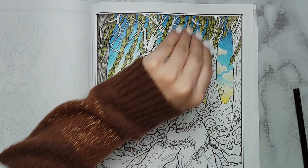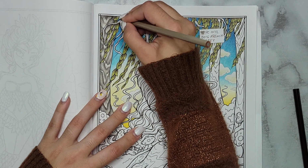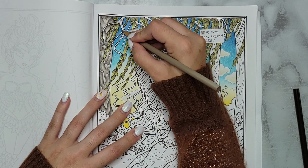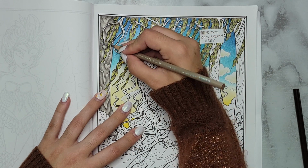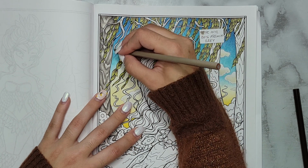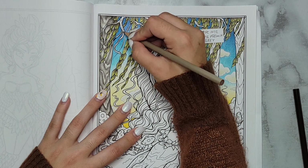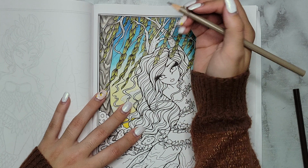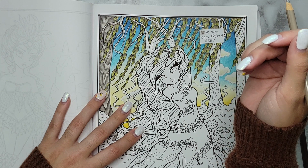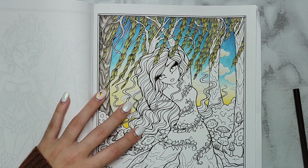So we'll use the 50% cool gray, or sorry, French gray. And just create some shadows here. We don't really have a lot of room to work with on this one, so I'm just going to add little shadows here and there. But for the most part, this is going to be very, very light. Just work on this small part here, and then we'll move on to the rest.